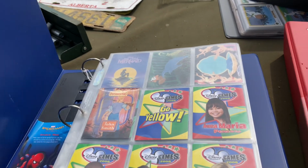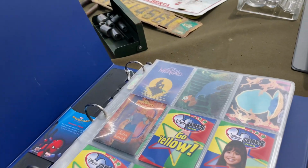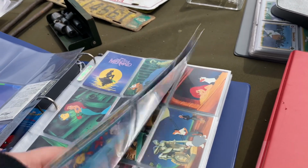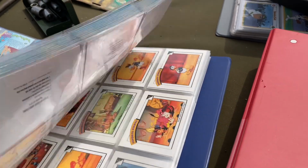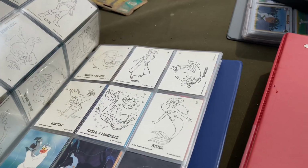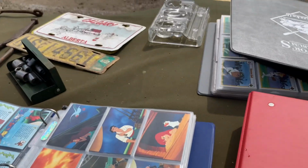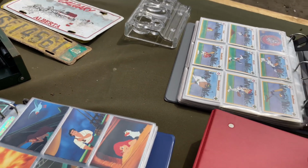So then this table ended up having a bunch of binders filled with trading cards, which I thought were going to be baseball or hockey, but they ended up being a bunch of random different cards, not sports related. So I didn't really recognize the first ones, but then it went into Disney trading cards, which I don't remember ever seeing, but it looks like there was Little Mermaid and I think Lion King, so it was interesting. So I guess 90s era, so not that old.